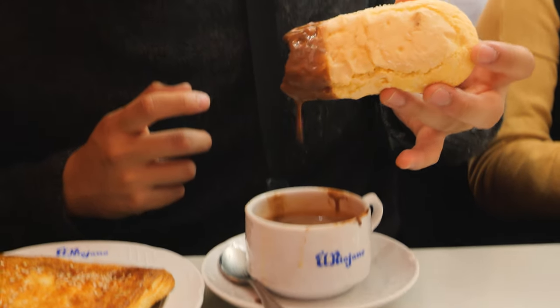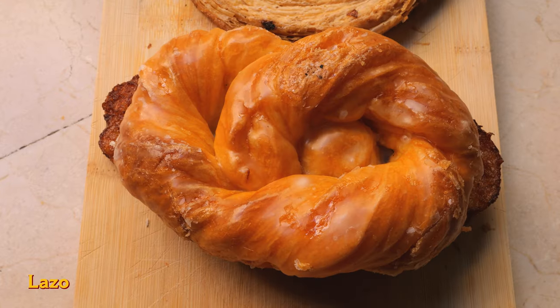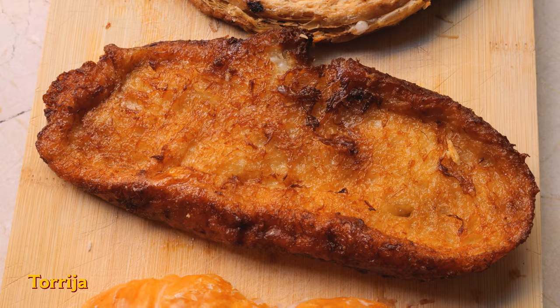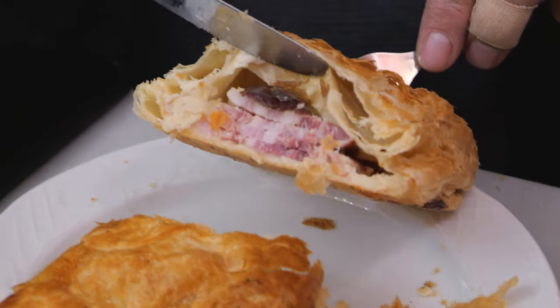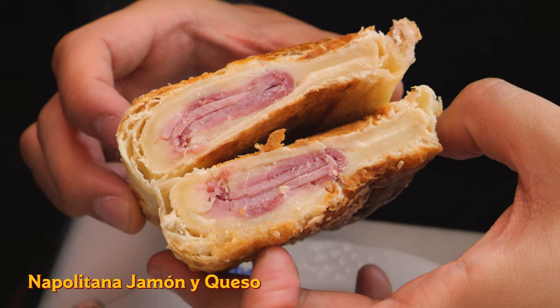On our first visit, we got a beautifully glazed palmera, a light and flaky lazo, and their iconic Spanish-style French toast, or torrija, which is infused with cinnamon, citrus, and gooey custard in the middle. When we dined in, we also got a few savory treats such as the bacon and date tart, which was super addicting, and a simple ham and cheese one as well.